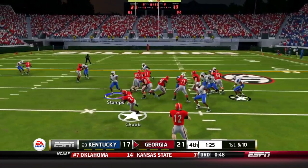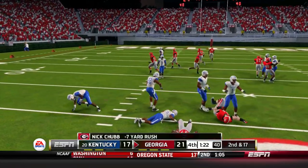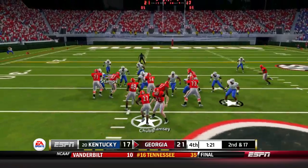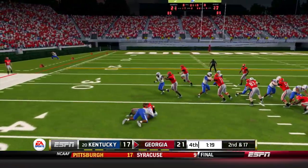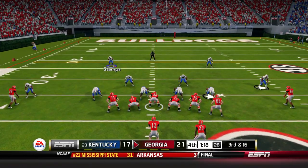So now we're bringing everybody. We know they're going to run it. Nick Chubb breaks out of one tackle, but he's unable to break out of the rest as everybody was there to bring him down. He loses 7 on that play. 2nd and 17. Now the handoff to Nick Chubb again. And this time he will only gain 1 yard. So 3rd and 16. We use both timeouts.